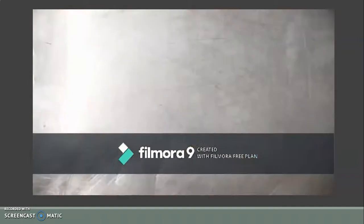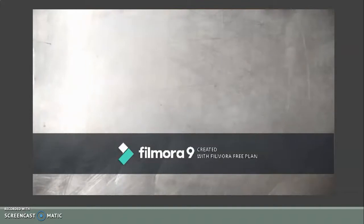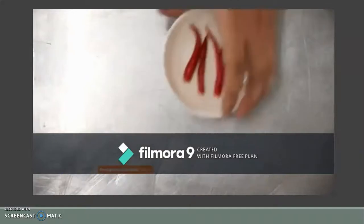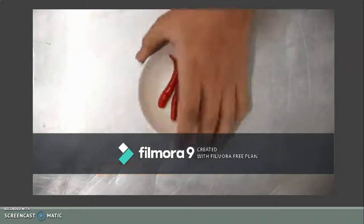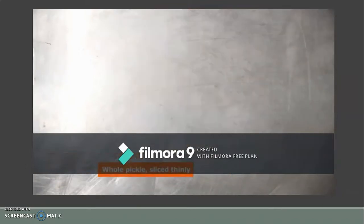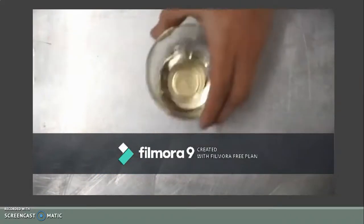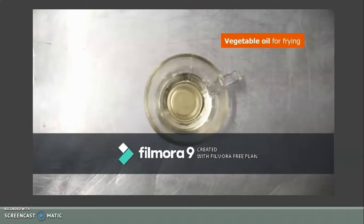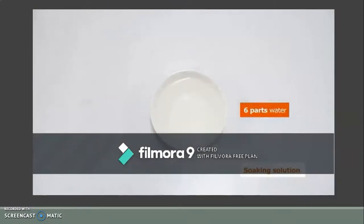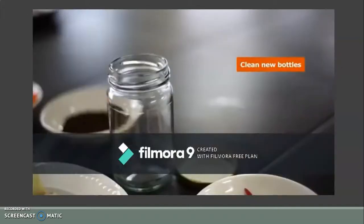Now, you will need bamboo, laurel or bay leaf, peppercorn, red pepper or siling labuyo, whole carrot sliced thinly, whole pickle sliced thinly, preheated corn oil, preheated vegetable oil, brine solution, water, retort or pressure cooker, and clean new bottles.